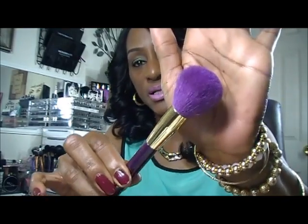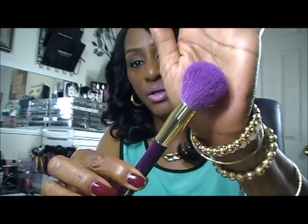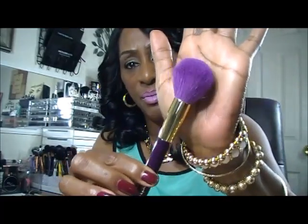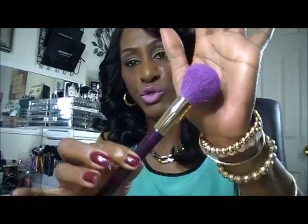This next one is your blush brush. Really gorgeous. And as you can see, you can see like 1 or 2 hairs that still want to splay out, but not a big problem. This brush is super soft. It fits nicely on the apples of your cheek. So that is your blush brush.